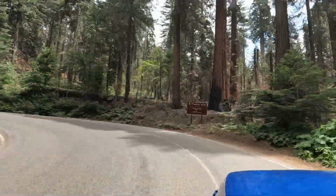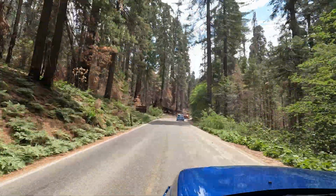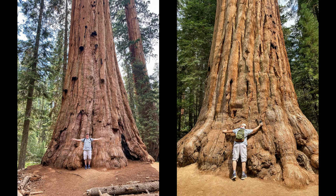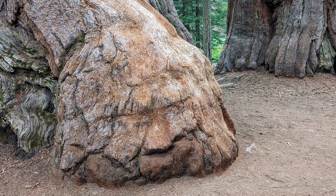Here there are many groves, turnouts, and even scenic portions of the drive that take you right next to these massive trees. It is impossible, at least for me, to show the scale of these trees well. I tried many times in many groves, and while I like some of these photos, none truly do the sequoia tree justice.